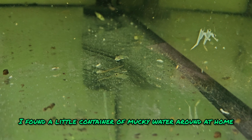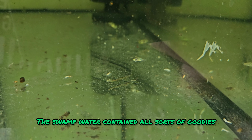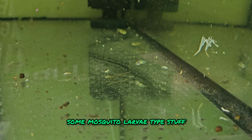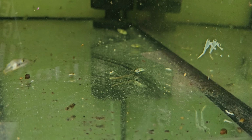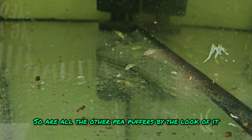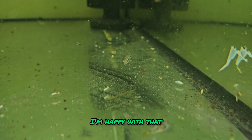I found a little container of mucky water around at home. The swamp water contained all sorts of goodies. There were some bloodworms, some mosquito larvae type stuff, some daphnia and that sort of thing. And Mr Pea-Body was way keener on that. So are all the other pea puffers by the look of it. So ticked off the first goal. We've got him eating. I'm happy with that.